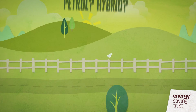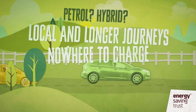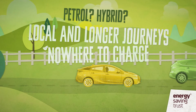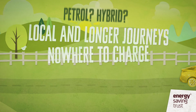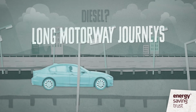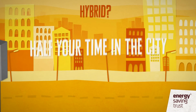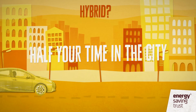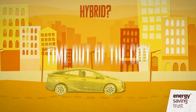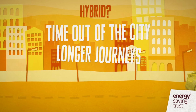If you only drive a low number of miles each year with a mix of local and longer journeys and don't have somewhere to charge an EV overnight, then a petrol car or a hybrid may be most suitable. If you spend lots of time on long motorway journeys, then a diesel may be the most efficient powertrain choice. If you spend around half your time in the city or driving relatively short distances and half your time out of the city on longer journeys, then a hybrid is likely to fit in best.